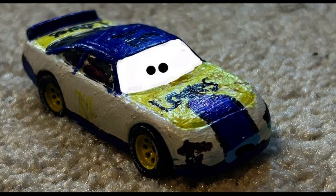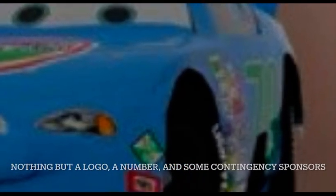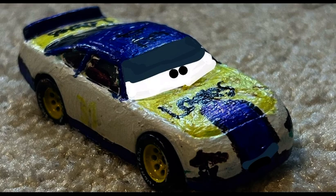Well, because ultimately, I just prefer his colors over Racer 33's and 9. I mean, don't get me wrong though, his design's still very bland and my gosh, there's nothing going on. Just look at it. There is nothing, period. He could have been redesigned into something cooler, but nope, unfortunately.